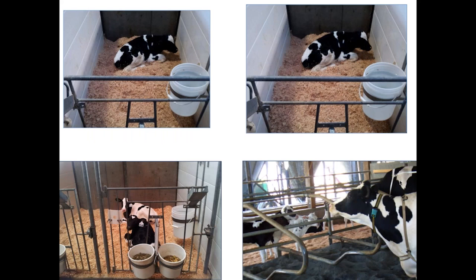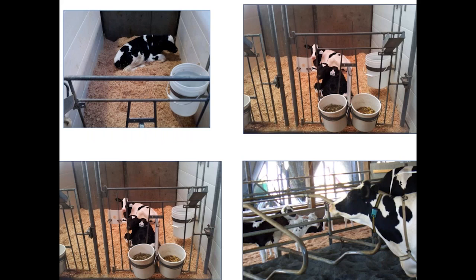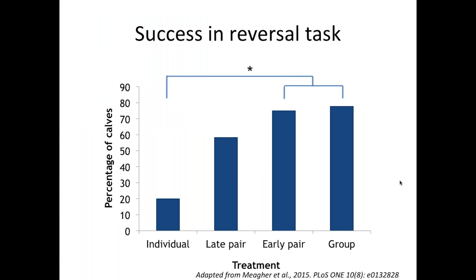So Becky Meager led this experiment. She looked at 4 treatments. She looked at calves that were individually housed, calves that were individually housed for 6 weeks and then pair housed, and calves pair housed from early on, from basically the first week of life. And then we also included this complex environment where they had access to their mom as another treatment.